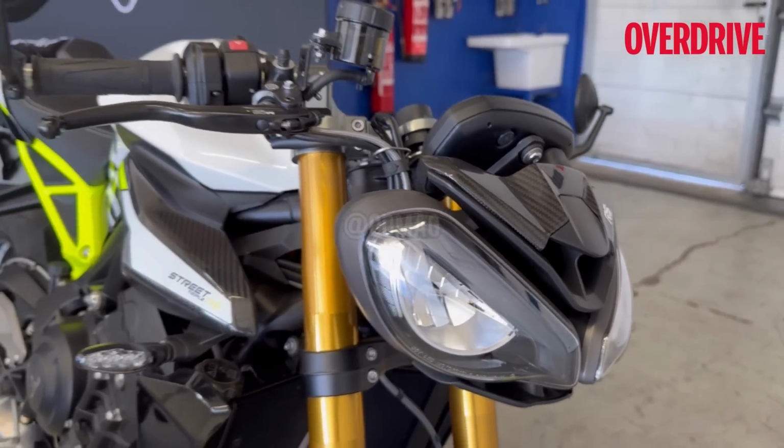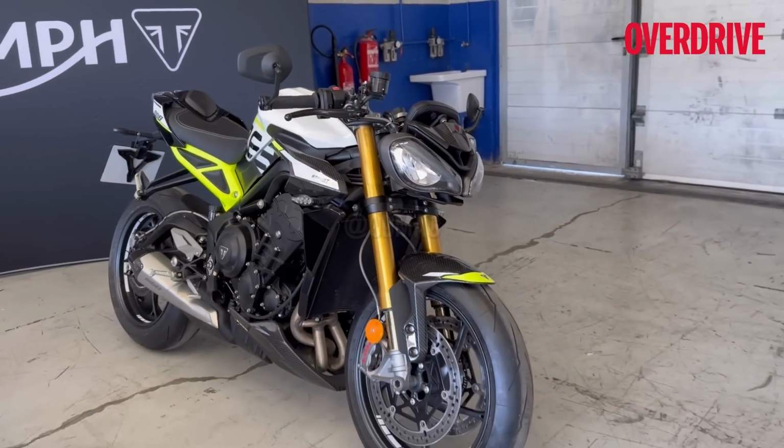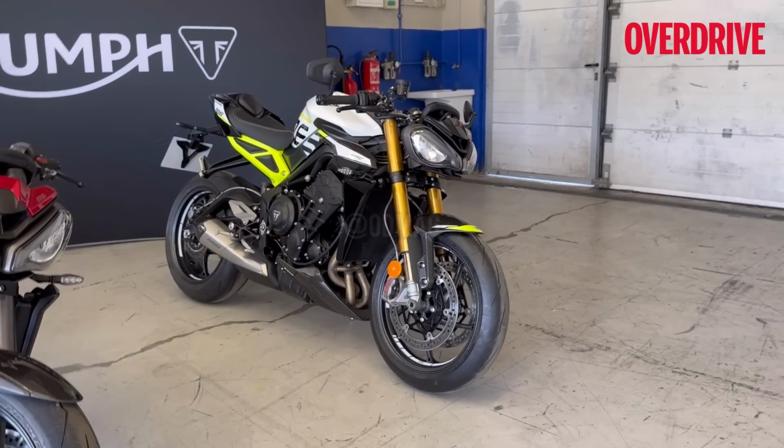But like I said, the bike is already spoken for. All the limited models that they were going to build have been sold out.